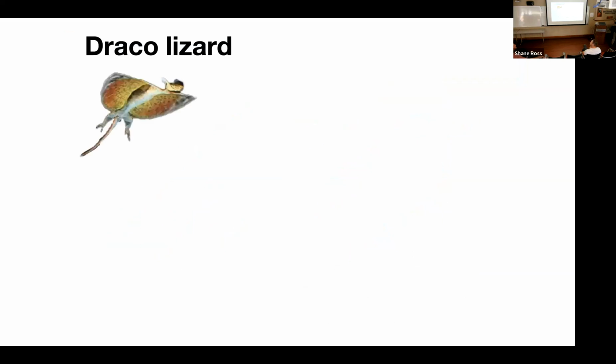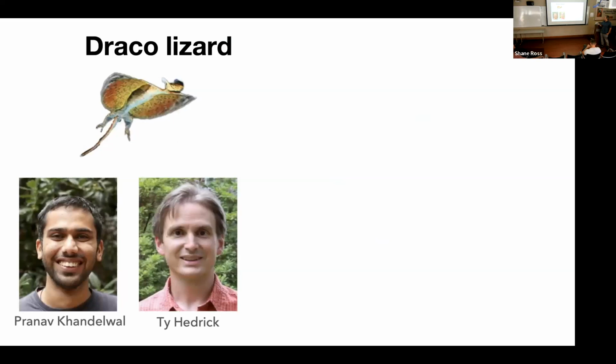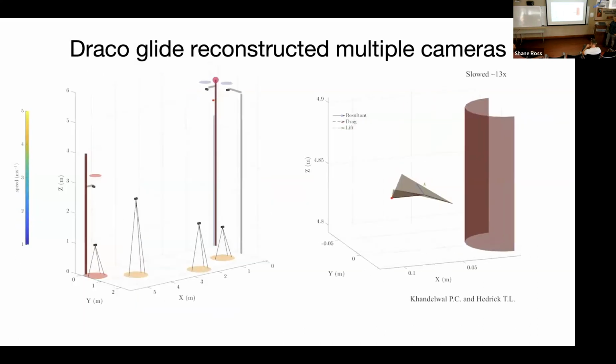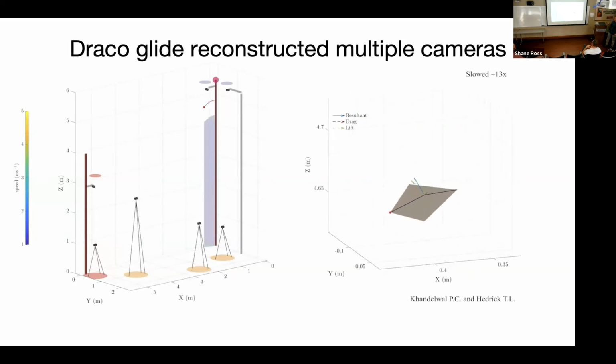Following on this is work that's more in progress. We've looked at the Draco lizard, in collaboration with Pranav Khandelwal and Tyson Hedrick. They have a paper in Scientific Reports from this year, from experiments where they went into the wild and set up a bunch of cameras, I think GoPros, and looked at what Draco lizards were doing from a particular tree, and they got a bunch of good glides. This is a Draco glide reconstructed from those multiple cameras.